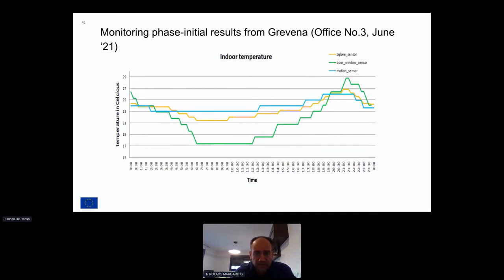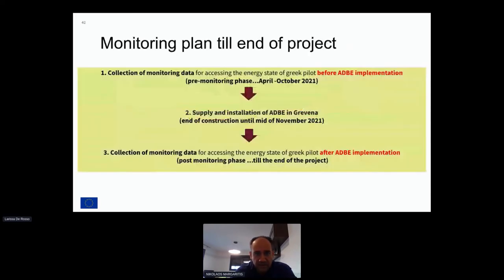Now we are in the pre-monitoring phase, and that lasts from April until October 2021. Collection of monitoring data for assessing the energy state of three pilots before the smart facade application. As I said before, we expect the end of the construction phase by mid-November. And then we will be able to collect data for the post-monitoring phase till the end of the project, in order to assess the overall impact on the energy efficiency of the building and the impact that these smart facades will have in this building in Herena.